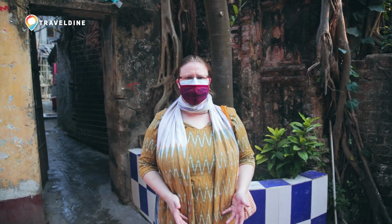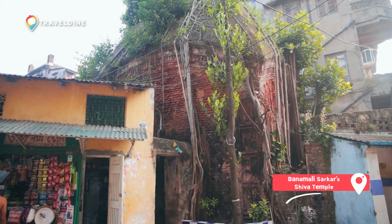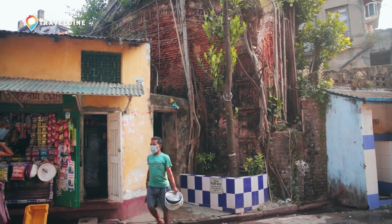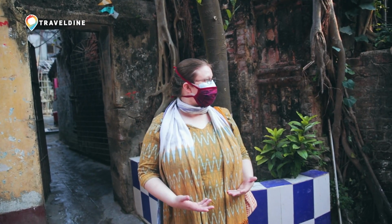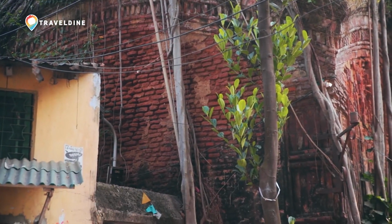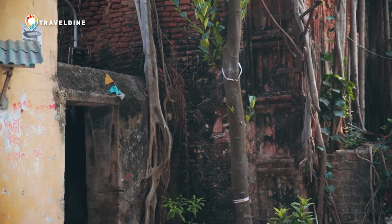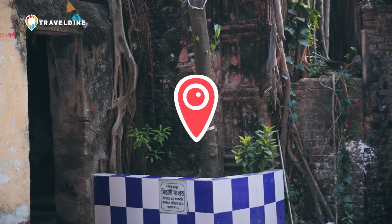East India Company rule was more of a connection between the East India Company and the wealthy landowners and businessmen that were already here in this area. Now, the remnants of one of those wealthy landowners, the only thing that remains is this temple, which is in a very bad state. It's behind Kumartuli, and most people don't know about it, but it's very important because it's the only real thing that remains from the land that was owned by this important figure in Kolkata's early history.